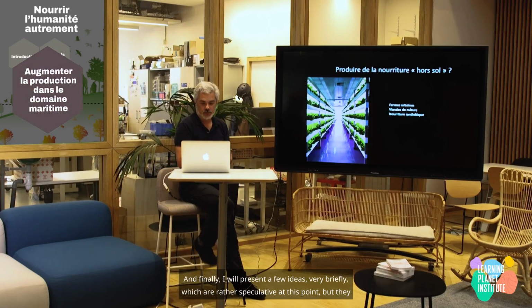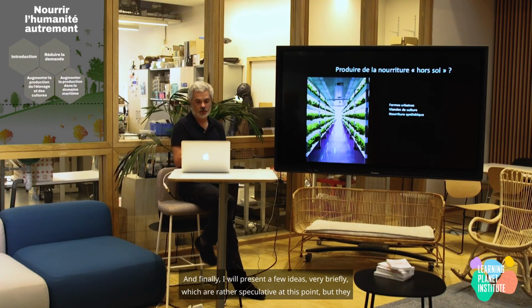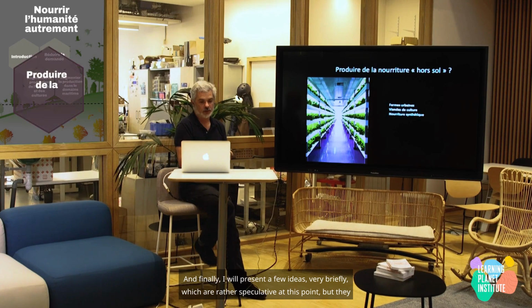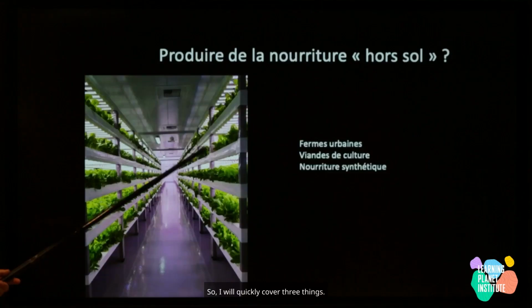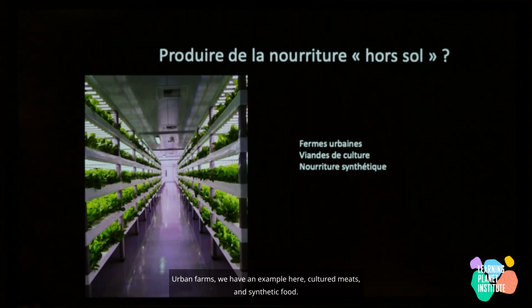And finally, I will present a few ideas very briefly, which are rather speculative at this point, but they are potentially interesting avenues to try, at least marginally, to produce in a different way. So I will quickly cover three things. Urban farms, we have an example here, cultured meats and synthetic food.